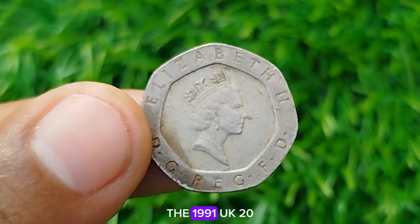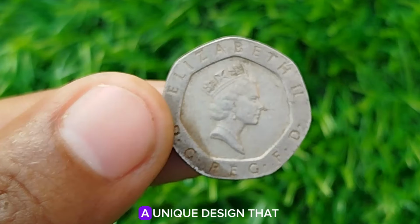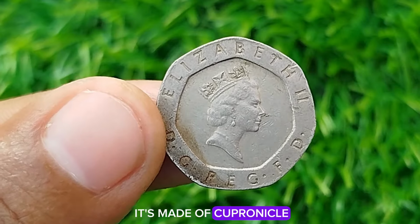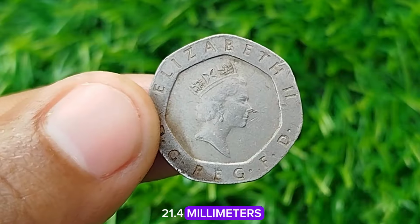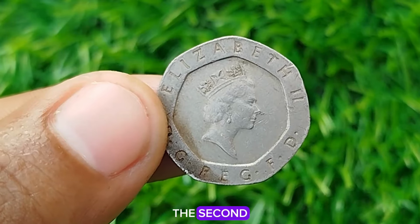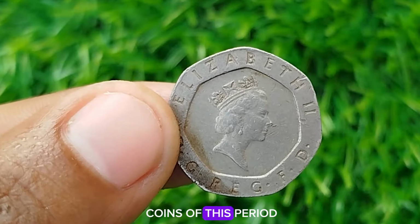The 1991 UK 20p coin is a heptagonal coin, meaning it has 7 sides, a unique design that helps the visually impaired distinguish it by touch. It's made of cupronickel, with a weight of 5 grams and a diameter of 21.4 millimeters. On the obverse, the front side, you'll find the elegant portrait of Queen Elizabeth II, wearing the Girls of Great Britain and Ireland tiara, a feature distinct to coins of this period.